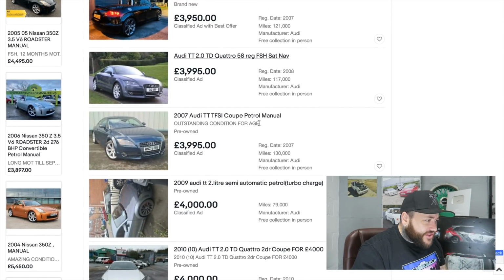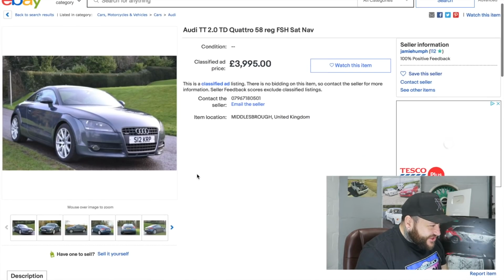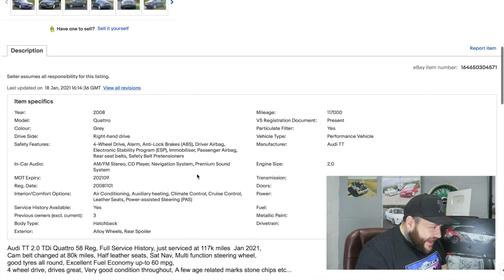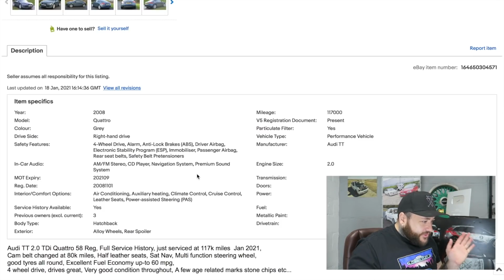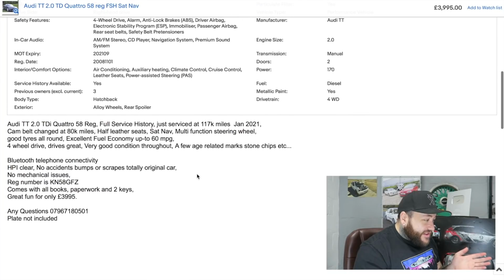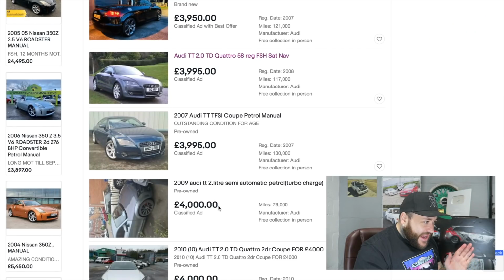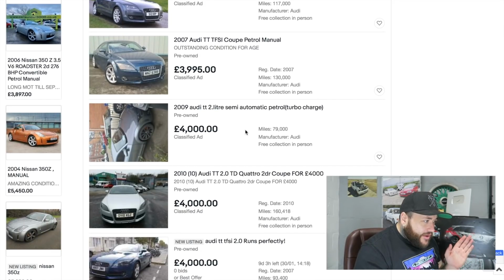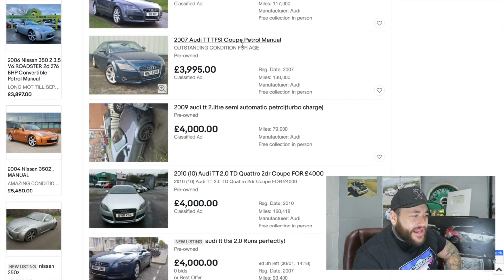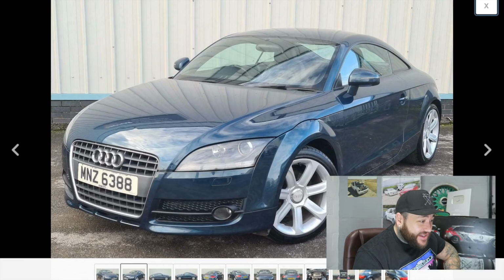117,000 miles, 58 plate. Is it a turbo diesel one? Now, if I'm looking for something that I'm going to enjoy on a daily basis, but gets me here, there and everywhere, the TDI would be a good shout, but it's not really what we're here for. We're after a petrol turbo manual, 130,000 miles for £3,995. Again, this is a banging car for £4 grand, it really is.